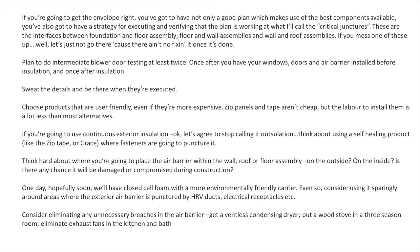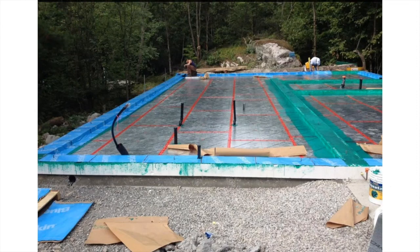Even so, consider using it sparingly around areas where the exterior air barrier is punctured by HRV ducts, electrical receptacles, etc. And consider eliminating any unnecessary breaches in that air barrier. Get a ventless condensing dryer, put a wood stove in a 3-season room, eliminate exhaust fans in the kitchen and baths. This is our little house in South Frontenac.